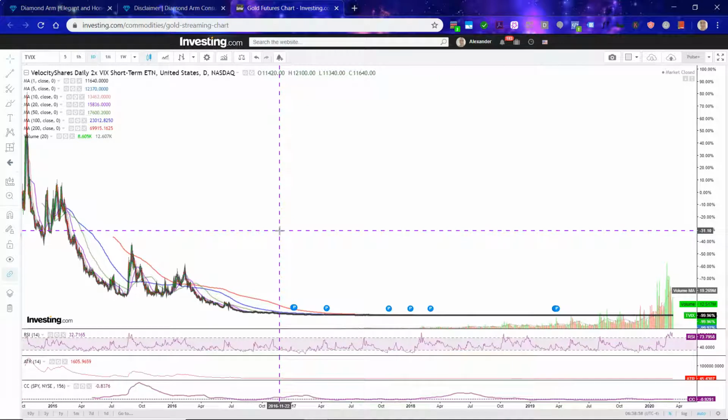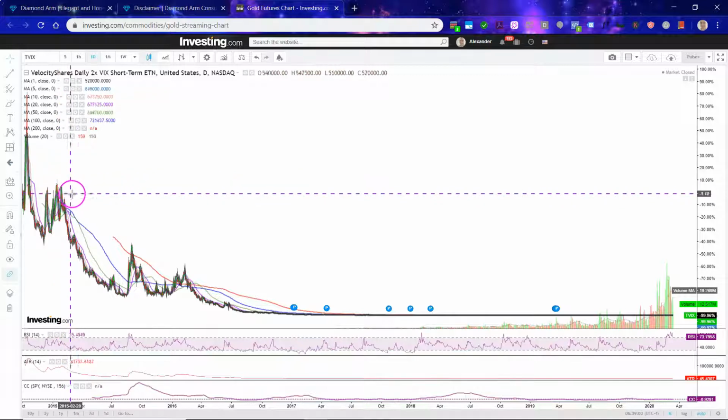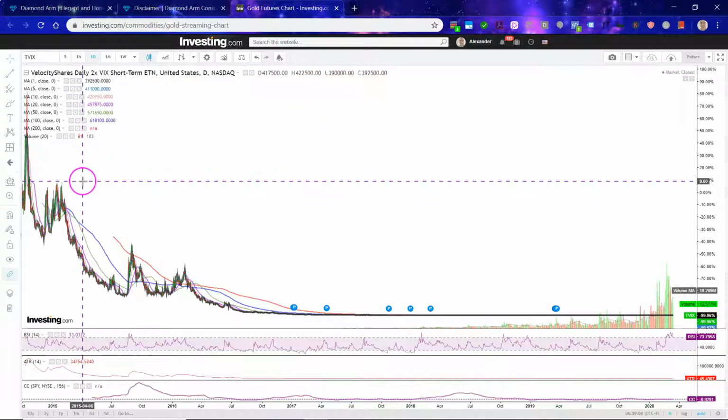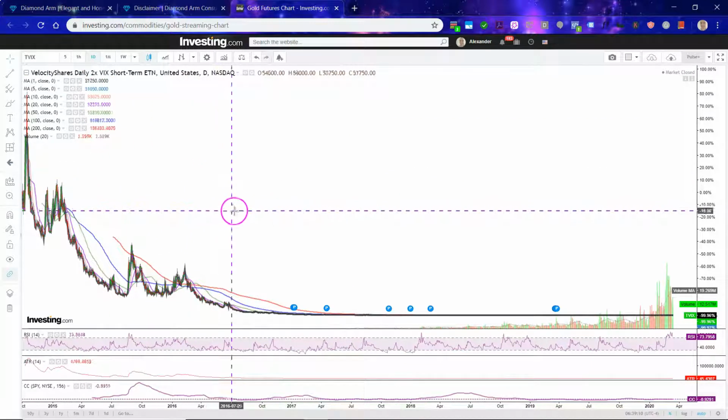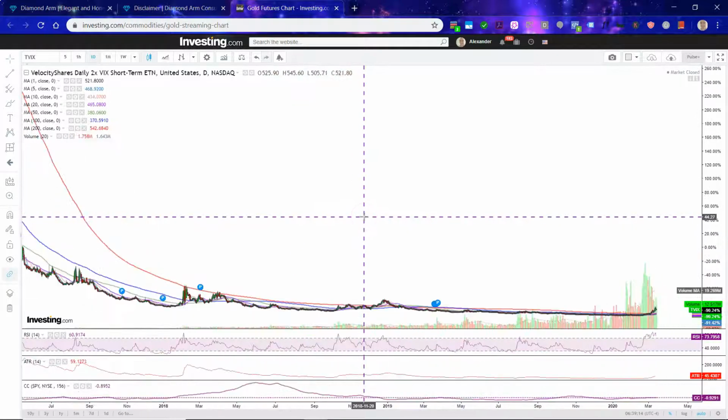So we need to zoom in and just look at the price change. I mean, it's just incredible. Here you can see the open, high, low, and close. The price change here is just this. It's incredible. So let's zoom in.